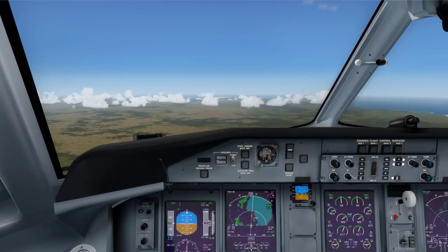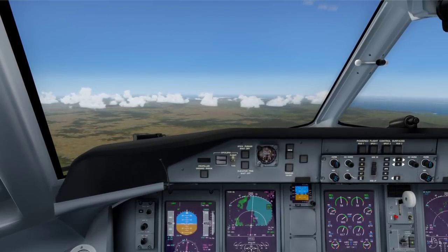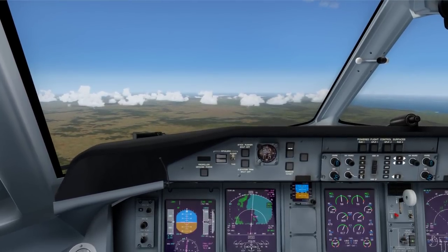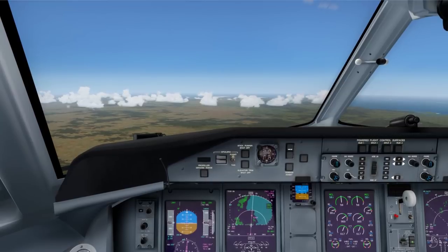Brisbane Centre, Qantas 509, flying level 150 for 180. Qantas 509, Brisbane Centre, good day. Climb flight level 350. Climb to 350, Qantas 509.